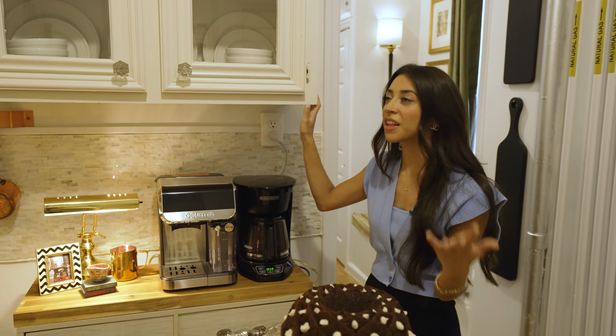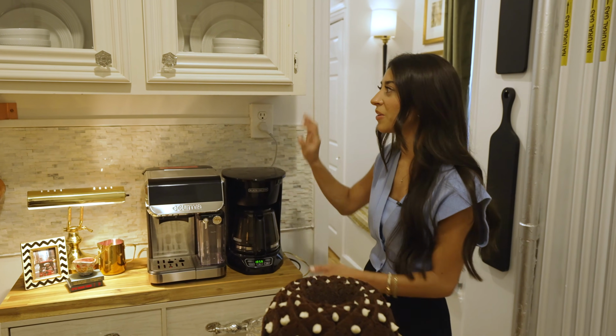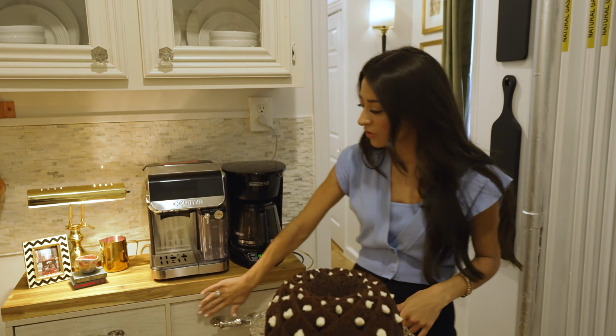And I feel like it elevates the space, but it also just feels like it's meant for this room. I feel like everything blends and flows together so well, even down to the original paint color that my mom had. So this is so special to me. And I brought this piece from home.